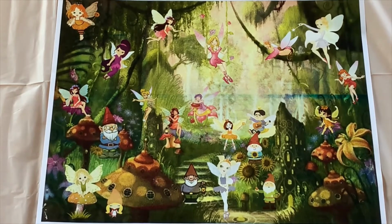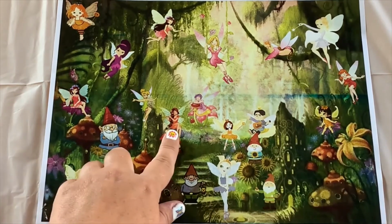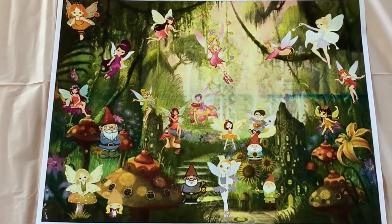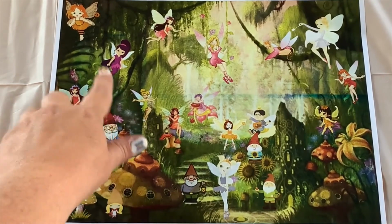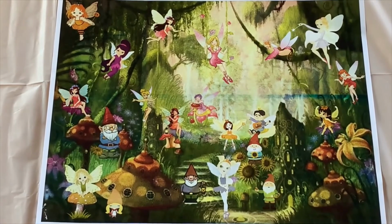Can you see a fairy who is sleeping? Let's see. Is it this fairy? Nope. What about this fairy? No. This fairy? Nope, she's flying. There she is, sleeping in a tree. Oh, she's so peaceful. So have fun with this, guys. You can use my clues or make up your own clues, or even make a counting activity. Count how many fairies there are. Count how many gnomes there are.